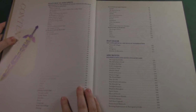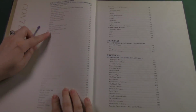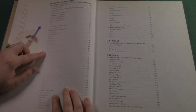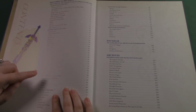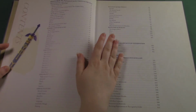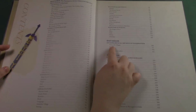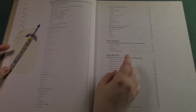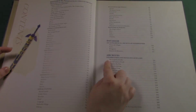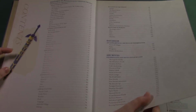Historical records. Okay. So we have traditions and history, other lands and realms, the different races, geography and nature, life and culture. Up there we have weapons and equipment, monsters and demons, and then we have the database of towns, villages, items, dungeons, enemies, and monsters. And then information and notes on each game. Oh, I'm so excited. This is so cool. You can see a slight print there too. That's nice.